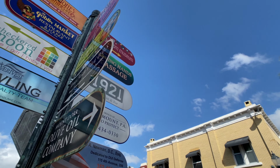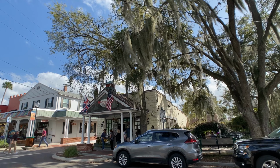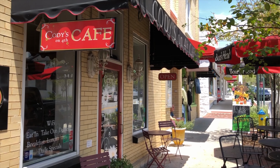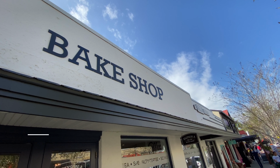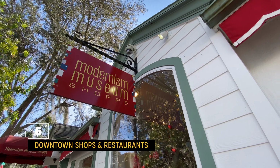I really enjoyed it. This is definitely one of the best things in downtown Mount Dora. The heart of Mount Dora can be found in the dozens of eclectic shops and restaurants that dot the downtown area. For number 6, I recommend spending several hours in retail therapy.